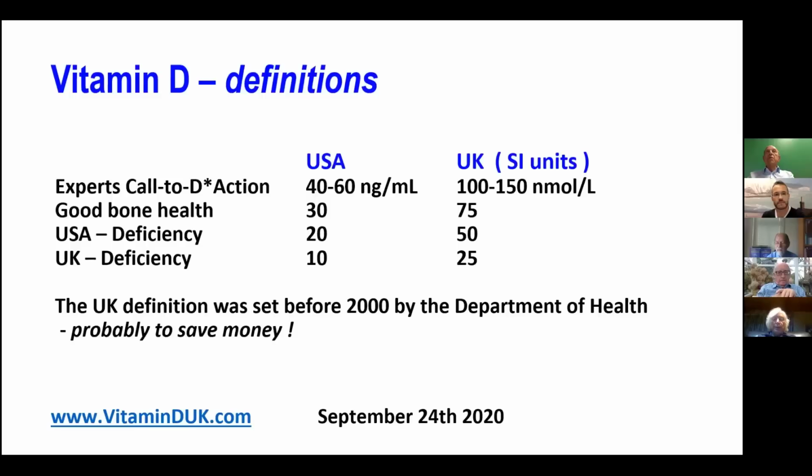And there are some experts who issued a call to action who say that they think that the optimum level is between 40 and 60. Without any further ado, let's go over to Michael Holick and hear from him.